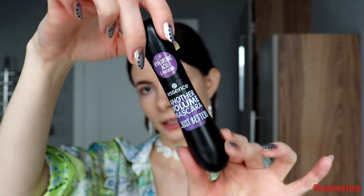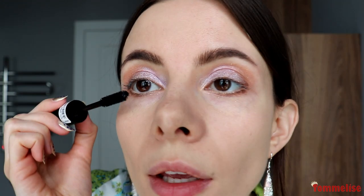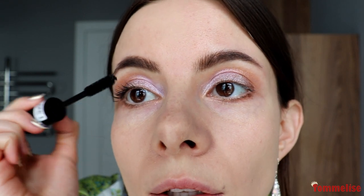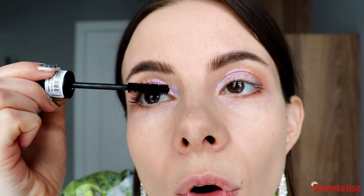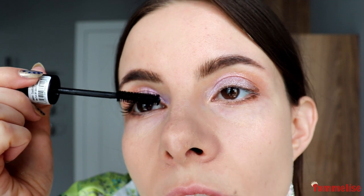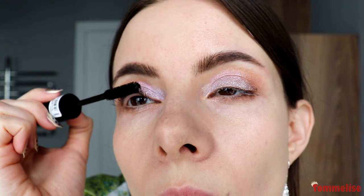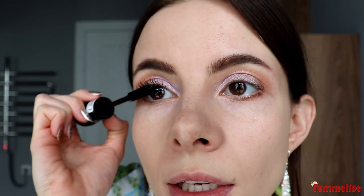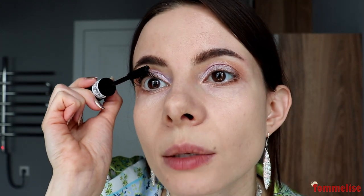This is how it looks, and it feels heavy because it's new. Oh, this is the brush. I love more curved brushes, and there is a lot of product on it, but let's check it out. So this is my first time. Wow, okay, I just barely touched my lashes and the volume is definitely there. I have this eye shape, so mascara won't always touch my lid, and I need to be really careful and light-handed with it. But isn't that like a crazy mascara?